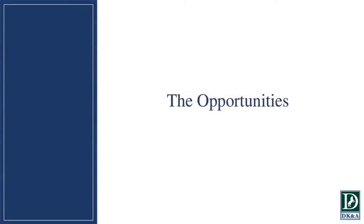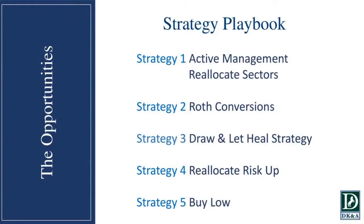So that kind of brings us to the opportunities. Our strategy playbook calls for 5 strategies. 2 of them we've implemented and have been implementing along the way here. That's strategy 1, active management and reallocating the sectors. And number 3, the draw and let heal strategy. Those 2 are in place, and they're certainly helping our clients get back to even faster.